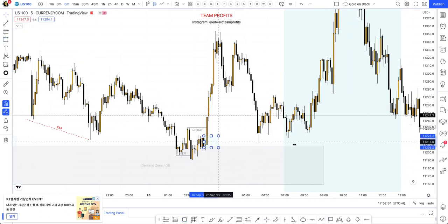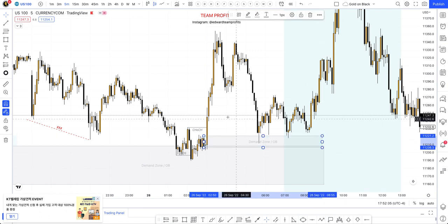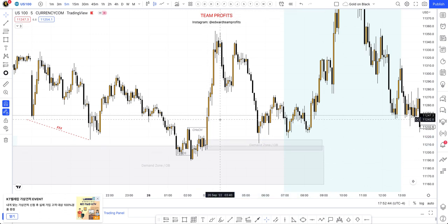We do have an order block right here, right? I believe I was actually marking it up like this one. Yeah, I actually marked this one up, but it was actually this one. But anyways, I didn't get in. Look at what happened. The market did drop, right? But what are you seeing here?